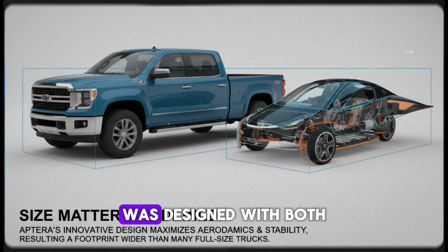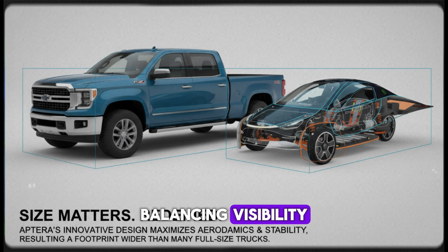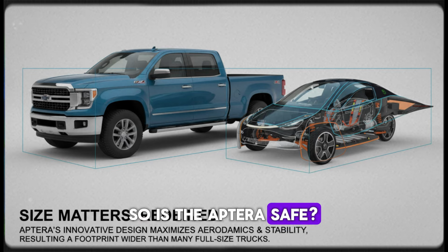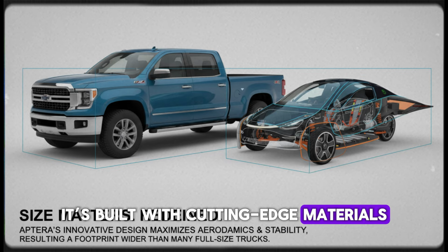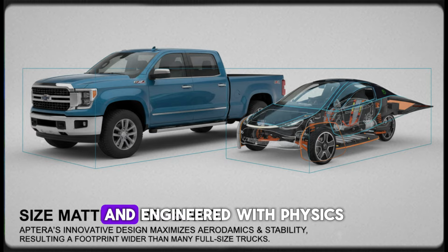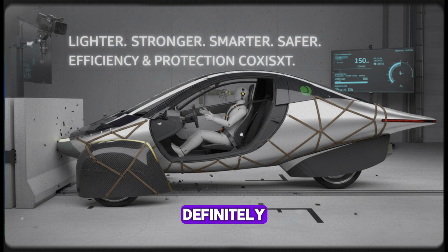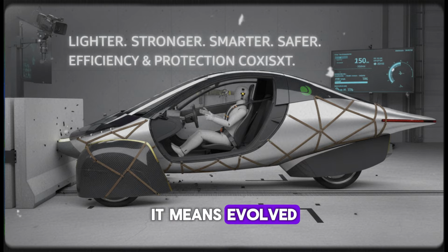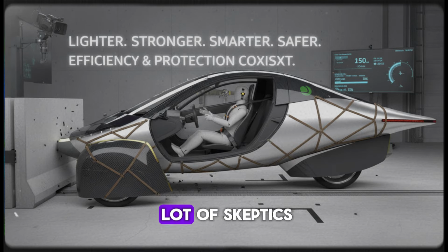Aptera, on the other hand, was designed with both passenger and pedestrian safety in mind, balancing visibility, energy efficiency, and structural integrity. So is the Aptera safe? All evidence suggests absolutely yes. It's built with cutting-edge materials, reinforced with aerospace principles, shaped to deflect impact, and engineered with physics, not fear, in mind. Will it feel different? Definitely. But different doesn't mean dangerous. It means evolved. Once crash testing is complete, I fully expect Aptera to surprise a lot of skeptics.